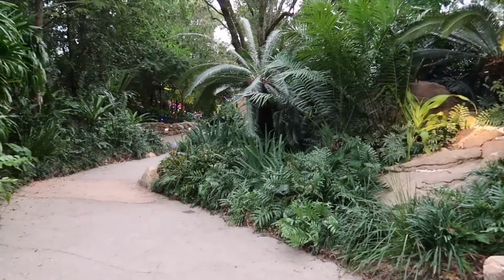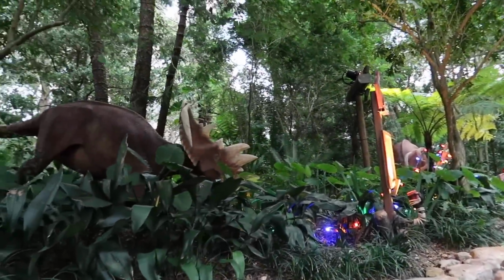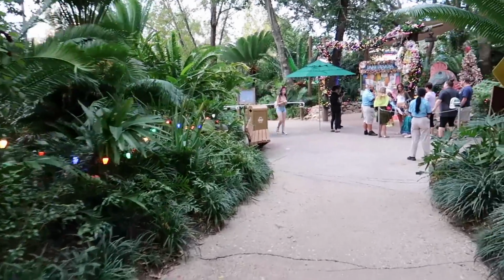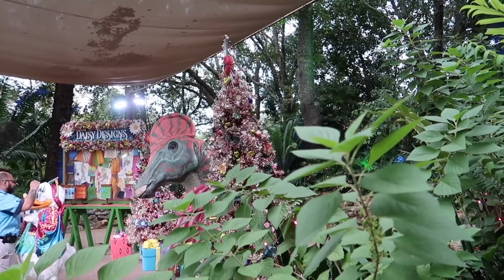Oh my gosh, there's decorations down here. Look, Christmas lights, decorations, dinosaurs. This is so awesome. Oh my gosh, it's Daisy. Daisy has her own adorable area here with pink Christmas trees, a dinosaur, and decorations.